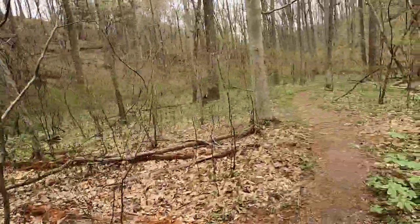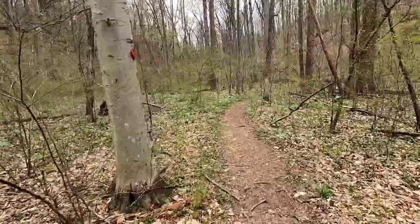But for now, we're just cutting through here, following the blue trail.